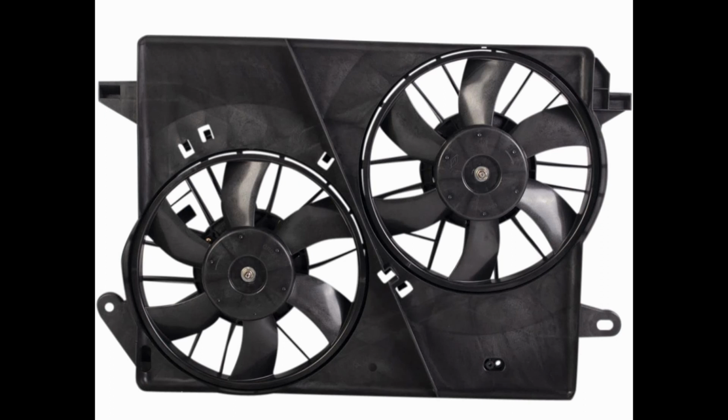Mechanical fans employ a clutch system, which is actually just a giant spring that gets larger or smaller as the temperature of the engine block increases and decreases. When that spring gets stressed, it makes a better connection with the gears inside the fan and causes the fan to turn faster. When the engine cools down a little bit, that spring gets a little bit more relaxed and the fan blades turn slower. But the fan blades always turn in a mechanical fan.